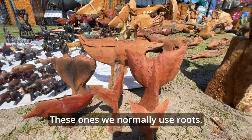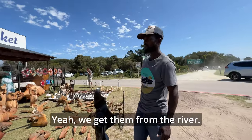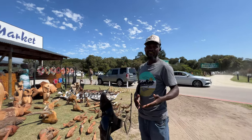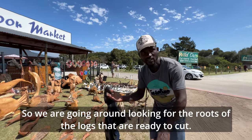These ones, we normally use roots. Roots. Oh, so these are roots. Yeah, we get them from the river, because they don't want us to cut trees. So we are going around looking for the roots of the logs.